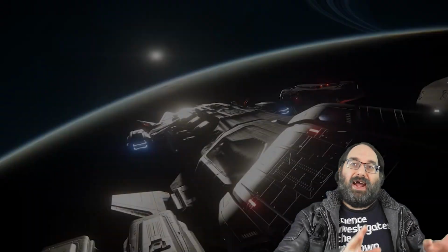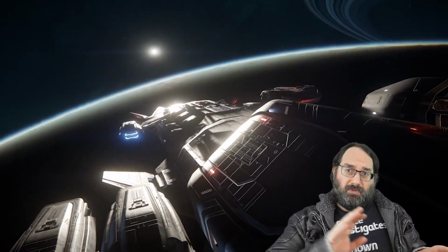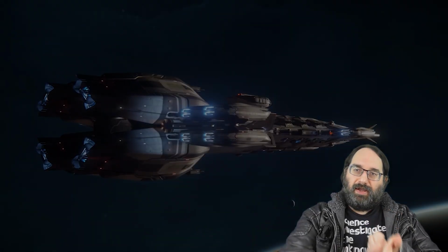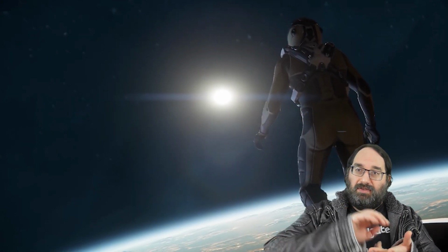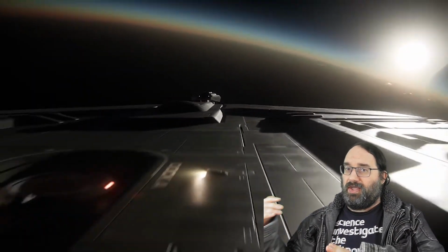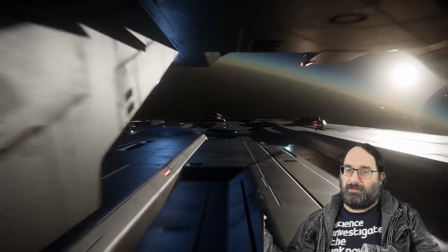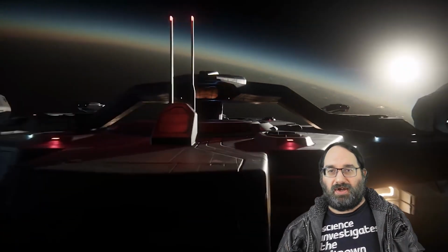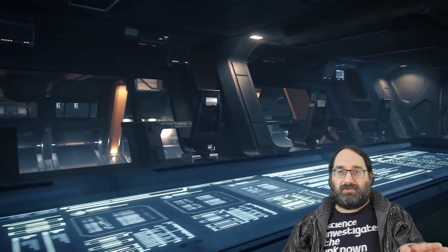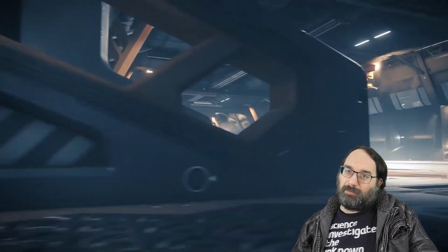Now, down at the low end of the spectrum, we do have a few quite big ships, such as the Idris, the Kraken, the Javelin and the Bengal. But beyond that, we have some bigger ships that make these look tiny. But before I get into those, let's just quickly go over some of the smaller ships.